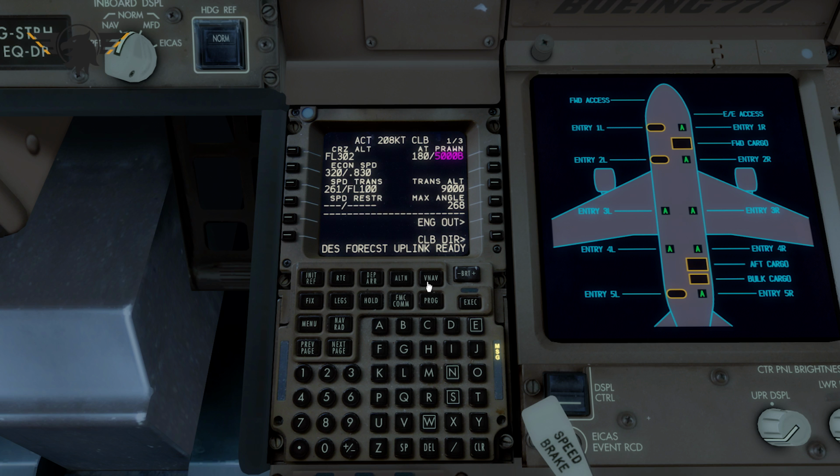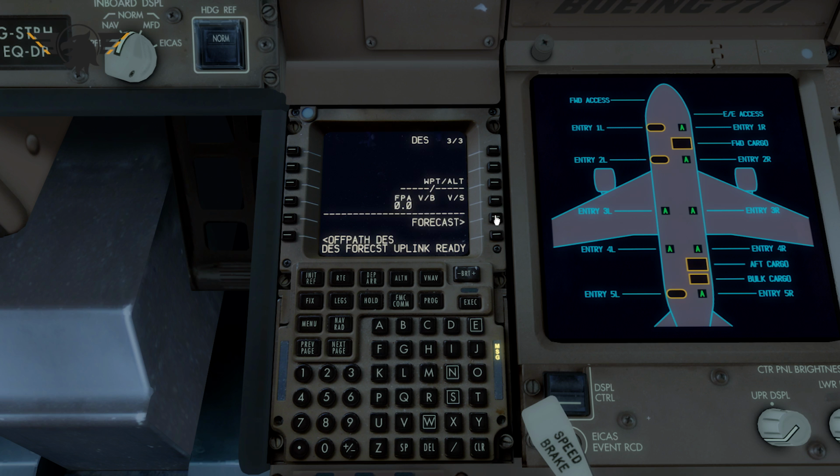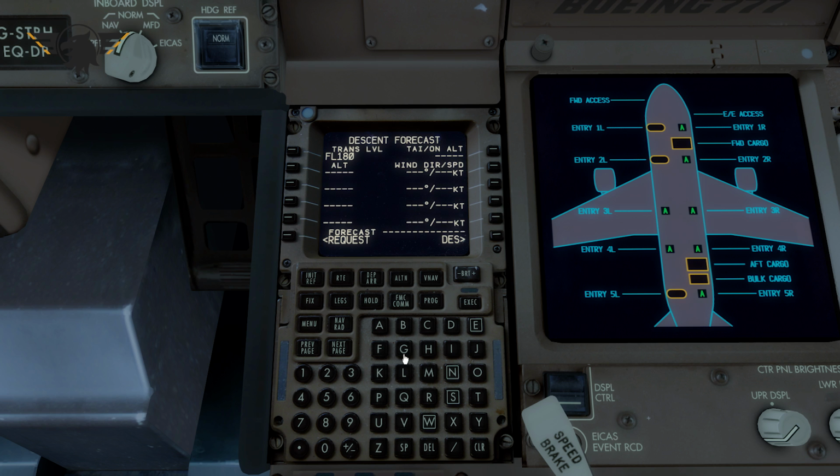Descent forecast uplink ready. I mean, we could do if you want. I'll show you it. So descent forecast. If you go to forecast, and then you can load it in there. But again, once we get closer to London, then we can re-request that quite easily. I know the transition level is 6.5 in London. Actually, no, it's 6,000 feet. I don't know where I got 6.5 from then. 6,000 feet, you go flight level 60.